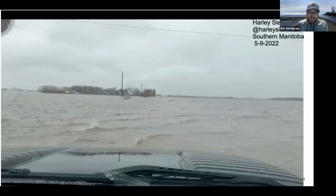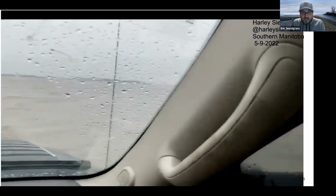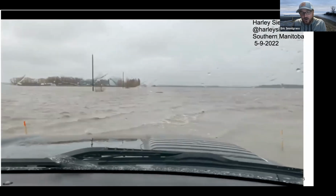And this extended into southern Canada. This is in Manitoba back in mid-May. You can see that this particular guy's name's Harley. He couldn't get to his home for almost a month because of the floodwaters here, could not get across them.